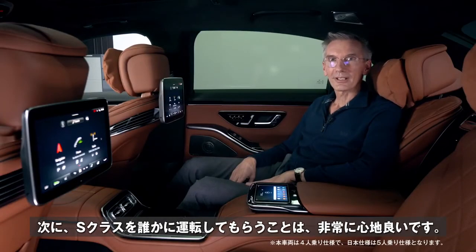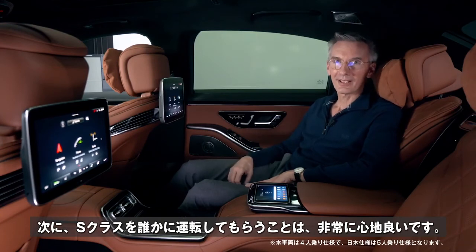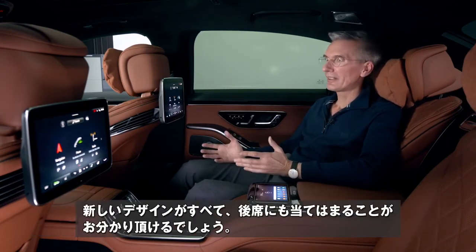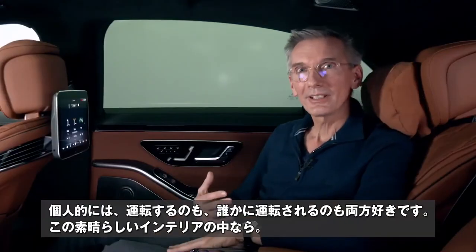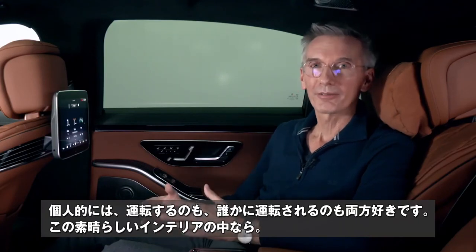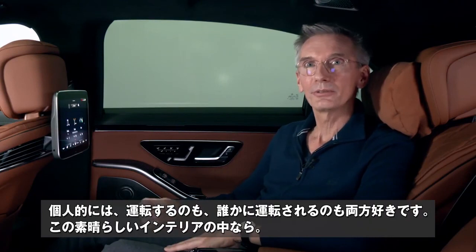Next to driving yourself, it's always very convenient to be driven in the S-Class. And here you can see that all the new design has also arrived in the second seating row. So personally, I think I would love both, being driven but also driving myself in this fantastic new interior.